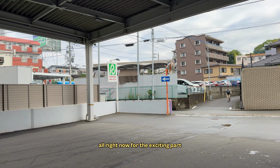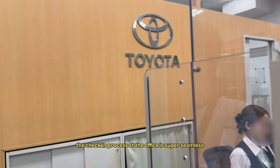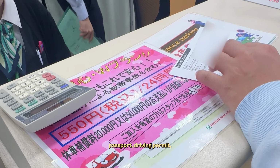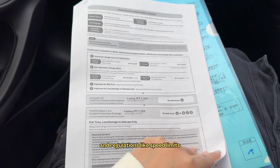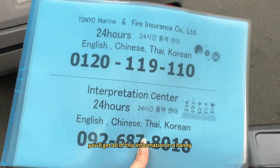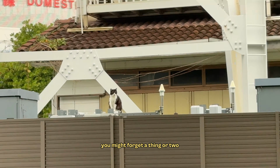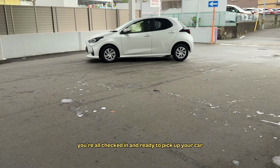Alright, now for the exciting part. Upon arrival, the check-in process at the office is super seamless. You grab a ticket, provide your reservation number, passport, driving permit, and credit card. They'll walk you through a few key instructions and regulations like speed limits, which gas to get, etc. You'll get all of this information in a handy little folder, so don't worry if you're overwhelmed and afraid you might forget a thing or two.